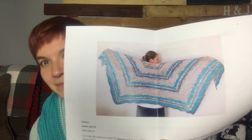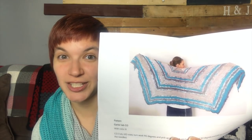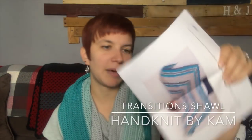This is what it looks like. It's gigantic. It's called the Transitions Shawl by Hand Knit by Cam. I looked all over the pattern and I couldn't really find her name. I'm assuming her name is Cam, but I don't know. I couldn't find it in the pattern.